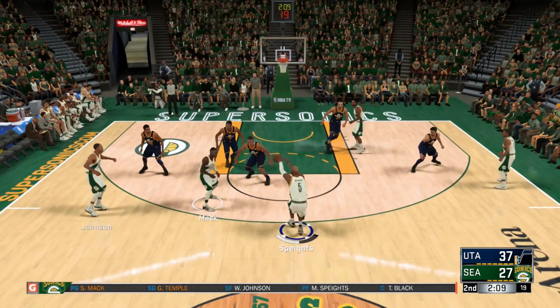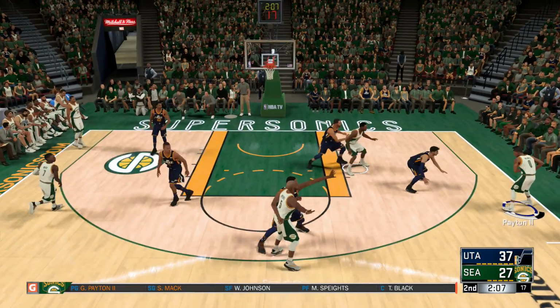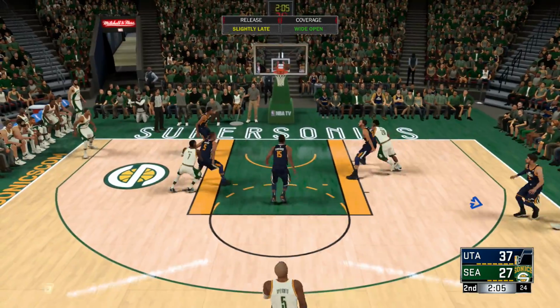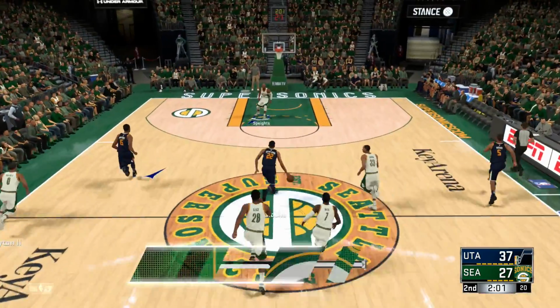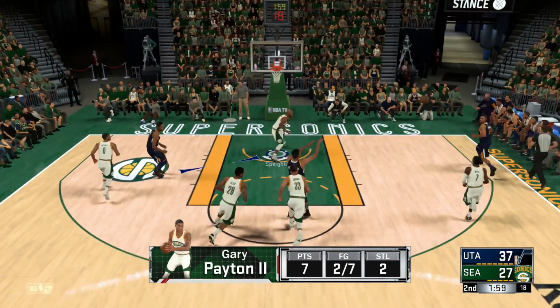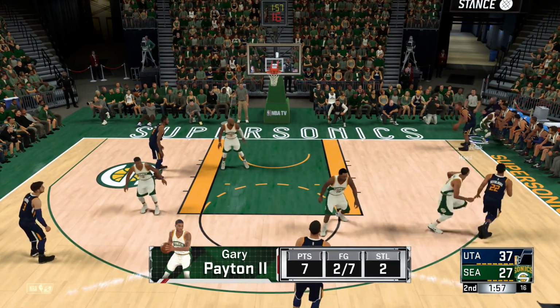Payton, he's checked in for Garrett Temple. And Utah also making a switch. Hood's checked in for Joe Ingles. And you know what? He's just not on his game, no doubt about it. Their deficit isn't totally on him, but he has not been an asset for his team.